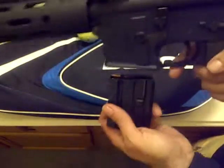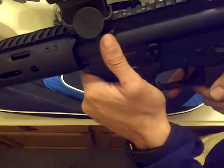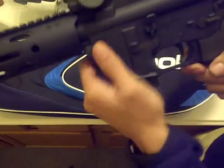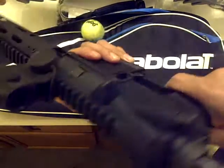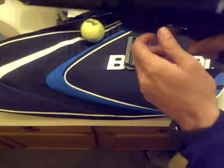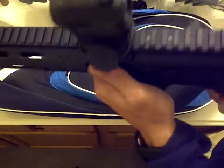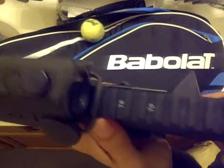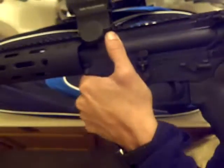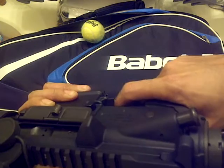I got the 10-round mag. Does work wonderfully. When I was shooting it, the mag well becomes my vertical grip, and I put my thumb right in here. See if it's going to seat. Okay, it seats. So I grab right here, have my pinky underneath it so it holds it up, and I really got a nice grip on this, to the point where all I have to do is grab on this and pull the trigger.